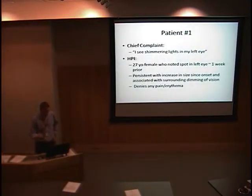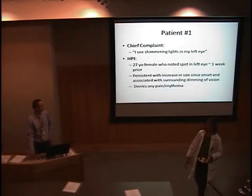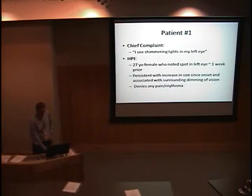So the patient is a 27-year-old female. One week before presenting to us, she said she started seeing shimmering lights in her left eye. With that, she also described a spot in the center of her vision in her left eye. She states that during that week, that spot increased in size, and she felt like the vision around the area of the spot was also dim in her central vision. She denied any pain or erythema or other changes with the eye.